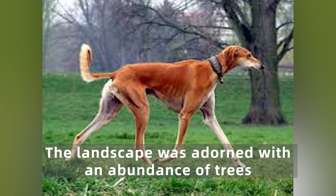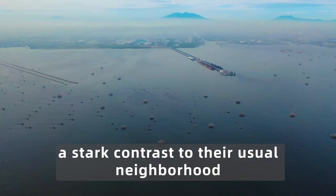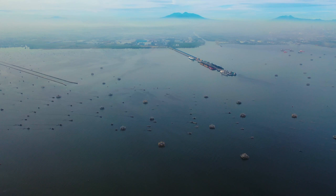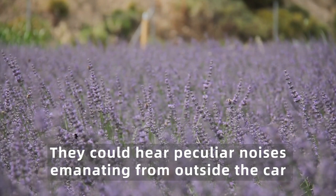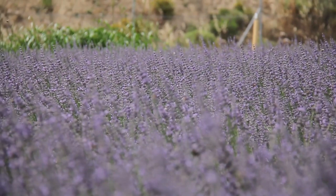The landscape was adorned with an abundance of trees, a stark contrast to their usual neighborhood. The ambience was noticeably quieter as well. As the car turned onto a dirt road, the anticipation in the children began to mix with nervousness. They could hear peculiar noises emanating from outside the car, sounds they were not accustomed to. They speculated whether they might be animal sounds but couldn't be certain.